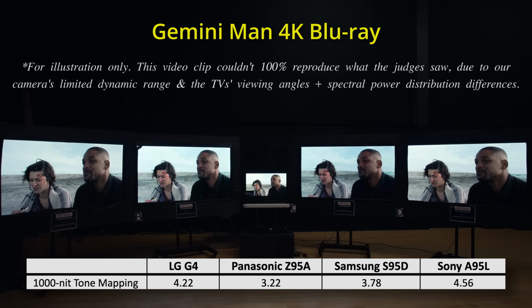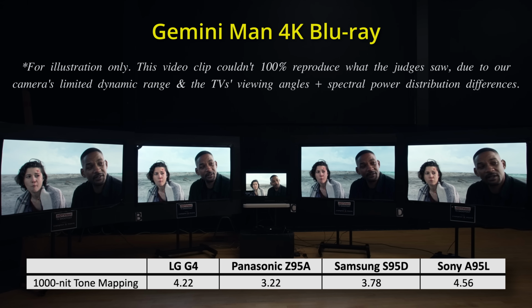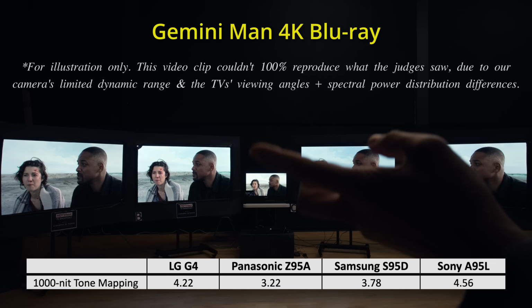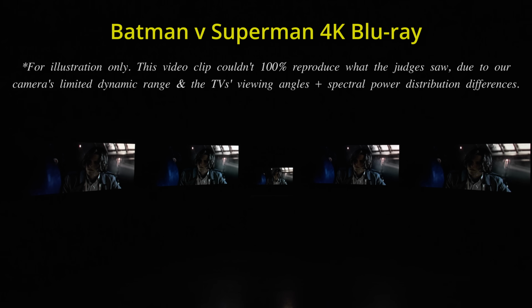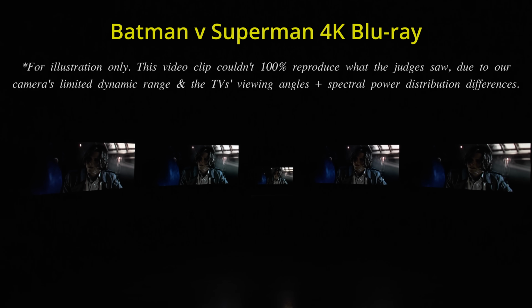For HDR, the panelists were asked to watch the sequence from Gemini Man to judge 1000 nit tone mapping, and the always-on dynamic tone mapping on the Sony A95L did the best job in mimicking the presentation on the reference monitor. To assess 4000 nit tone mapping, we used this short clip from the Ultra HD Blu-ray of Batman vs Superman, and put the Sony BVM-HX3110 mastering monitor into its 4000 nit mode.